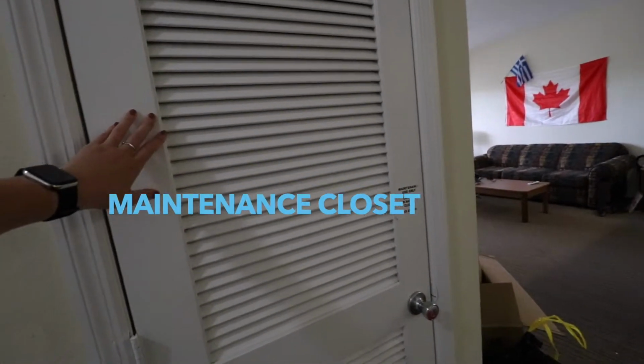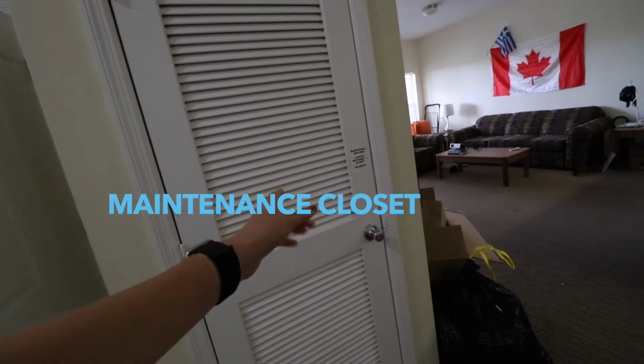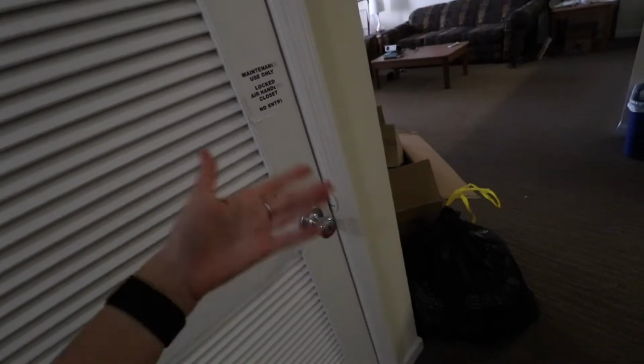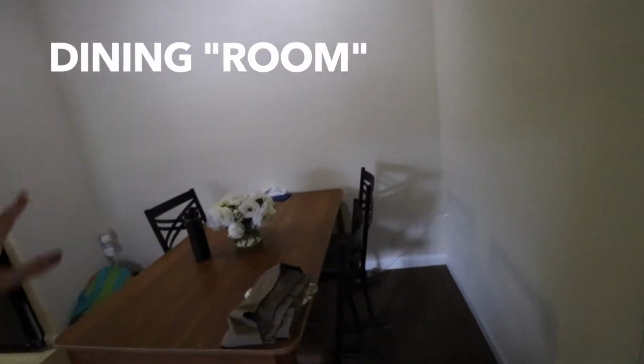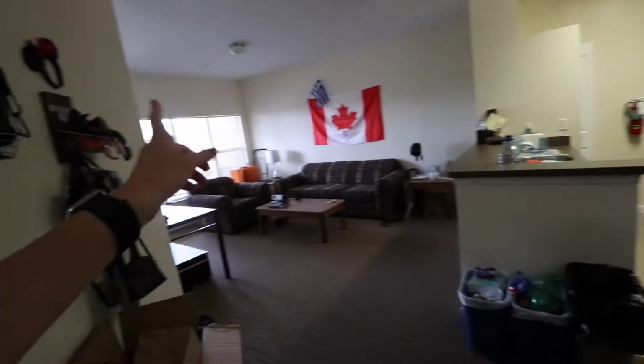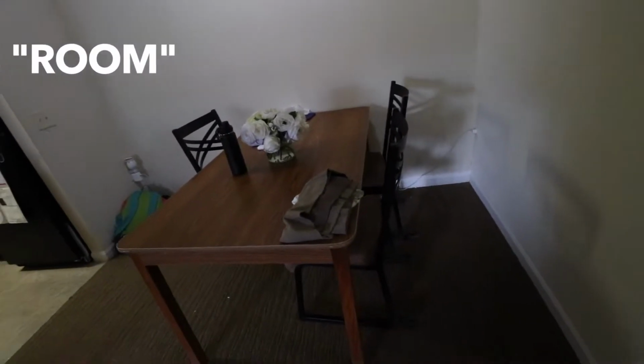So this closet right here, I don't know what's in there. They've changed our air filter once and they did it in here, but it is a locked door, so you don't have access to that. This is the dining room. Now there are 5 chairs here. 2 of them are out on the porch right now, but otherwise they give you 5 chairs, which is nice.